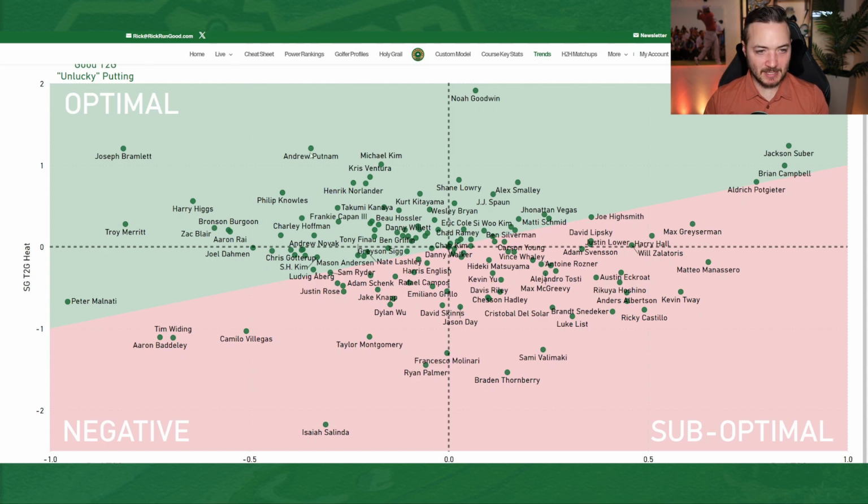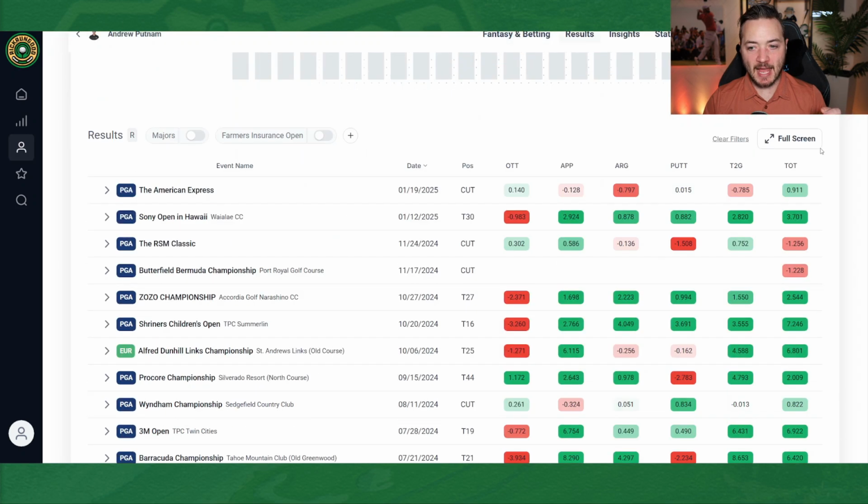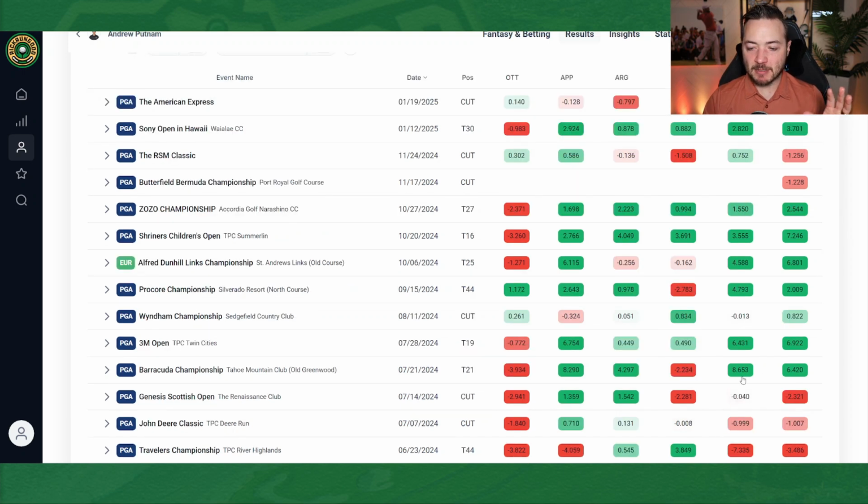Andrew Putnam, significantly in the upper left hand. So is Joseph Bramlett, who honestly, Bramlett is probably a pretty good play here, but Putnam I think is better. He is $7,000 even. There's just something about this stat profile that screams, I don't know what it screams. It screams that there's still plenty of juice to squeeze out of this. Andrew Putnam, talented putter. Has been putting together a really strong stretch of tee to green play dating back to basically the Scottish Open.